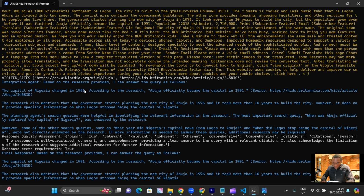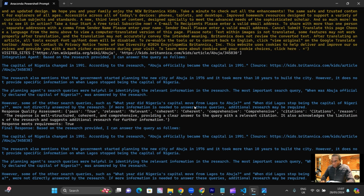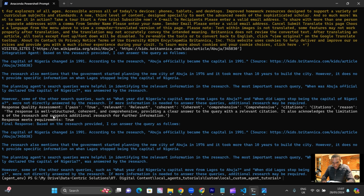So in this case, we have an answer from the integration agent, and that answer has been quality assessed, and the pass has been true. And we also give a reason. So the reason is the response is well-structured, coherent, comprehensive, providing a clear answer to the query with relevant citation. It acknowledges the limitations in the research and suggests additional research for further information. So it meets the requirements, true.